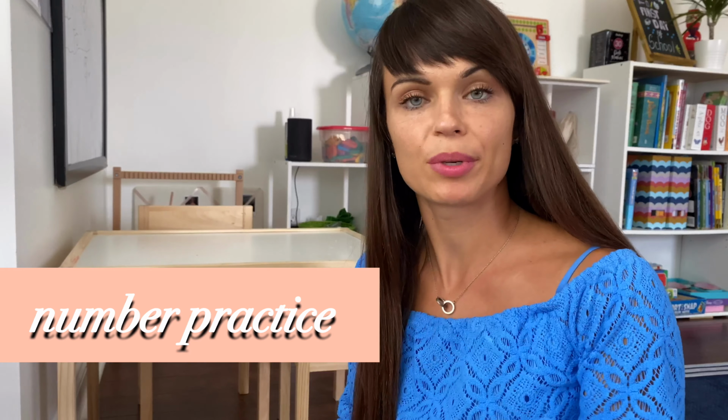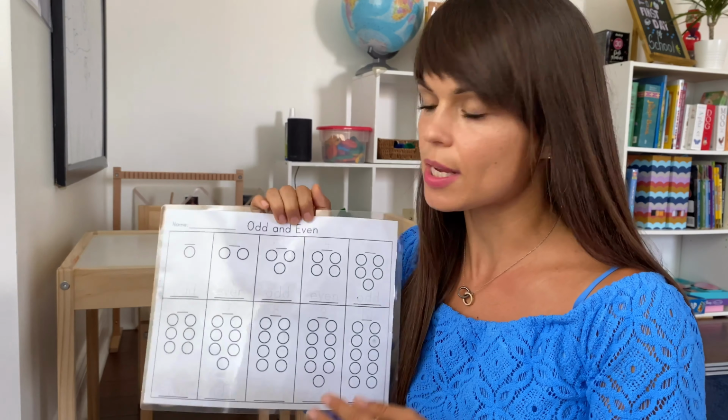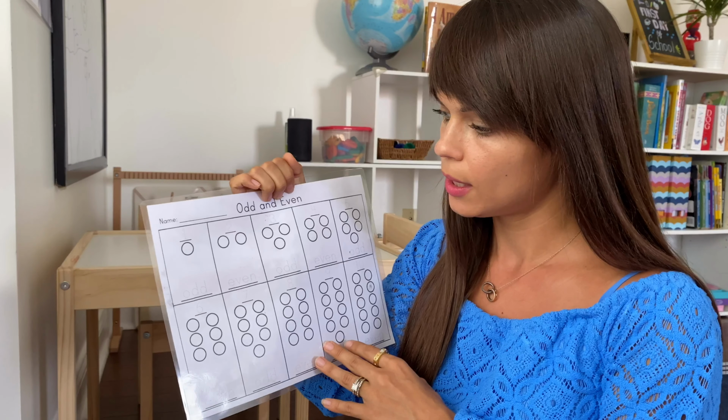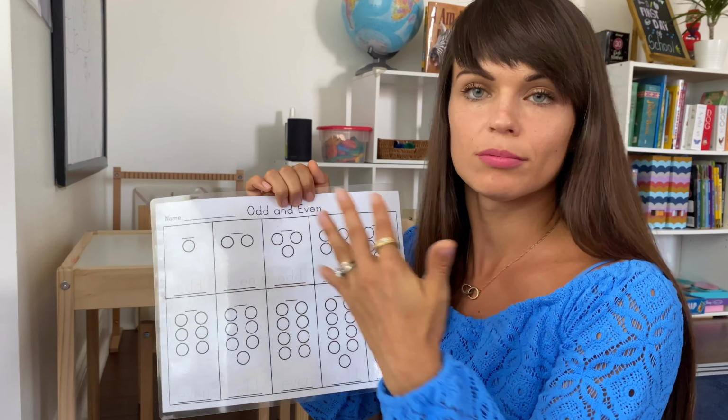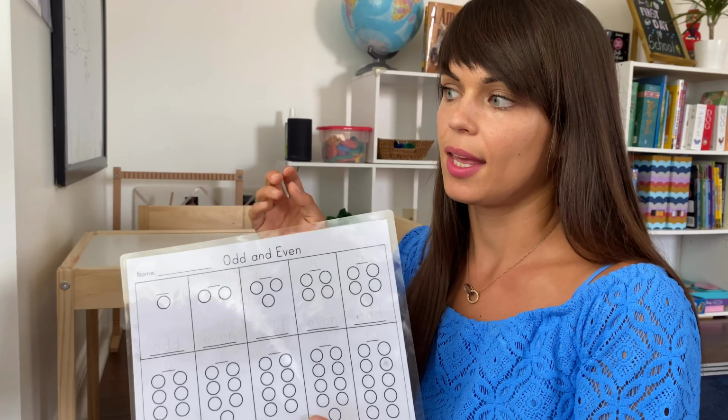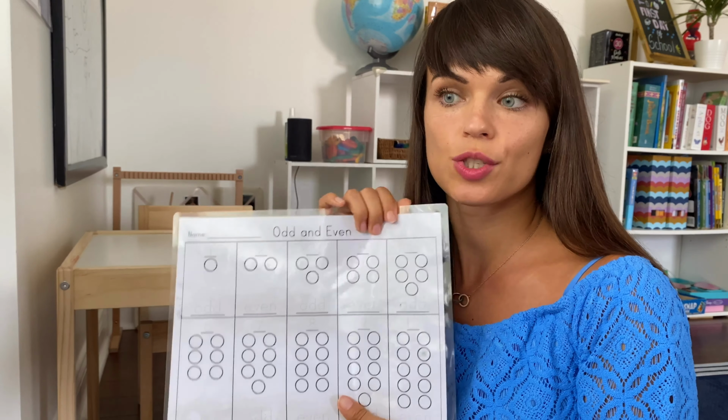So this week I have not done much of the number practice with Scarlett. I've done some with Justin. The only thing I did with Scarlett was odd and even. This is actually the material that came from the school for her. So we just went through, odd, it doesn't have a pair. Even, it has a pair, and counting in pairs can also be attached to it. With Justin, I did counting from 1 through 10 and number correspondence, which he actually is capable of independently counting through past 50, and he just understands the concept of it.